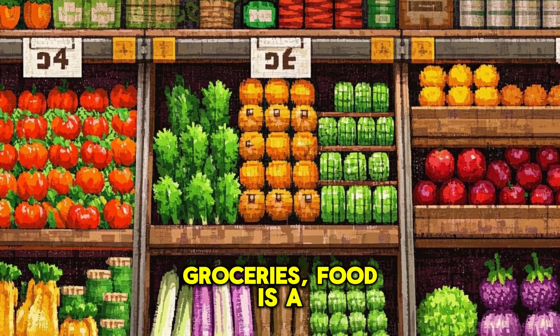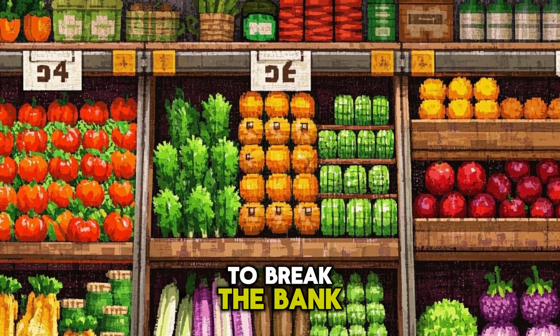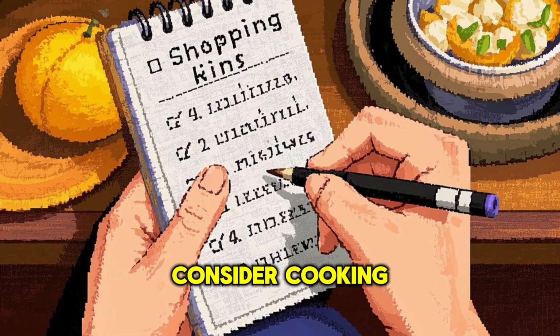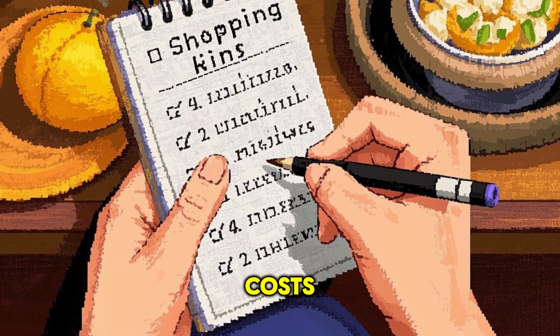Groceries. Food is a necessity, but it doesn't have to break the bank. Plan ahead, make a list and stick to it. Consider cooking at home more often to reduce costs.